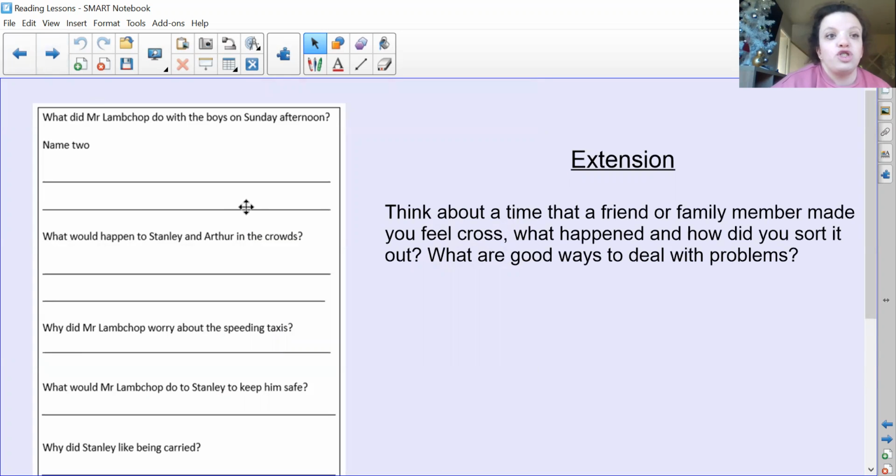So, there are two things that Mr. Lambchop liked to do on a Sunday afternoon with the boys. What were they? So find your keywords and write them down. Okay, pause if you need to, and then unpause me when you're ready for the answer.